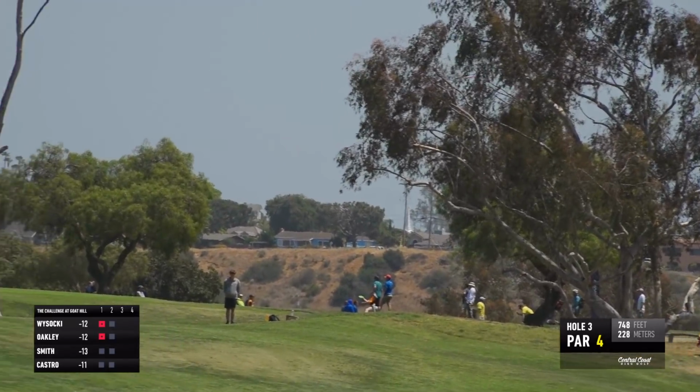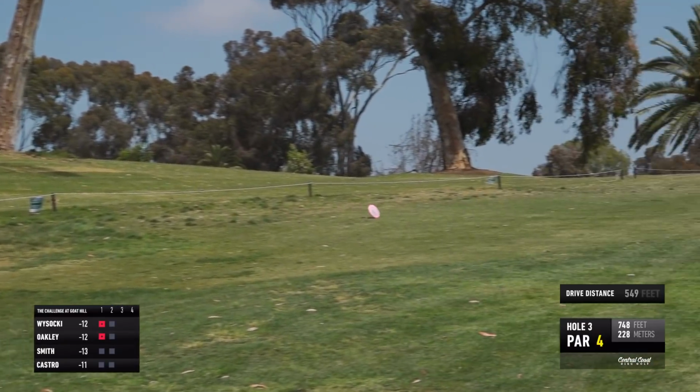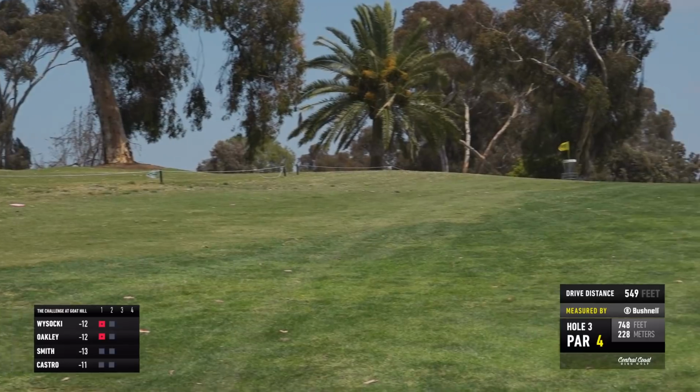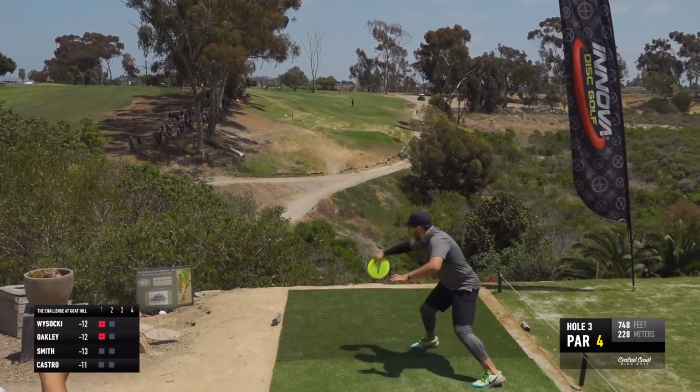That's a beautiful line as well. 74 miles an hour. Look at that lift on the wind there. Oh my goodness, way up top. He's right around maybe under 200 feet to the basket. Eric Oakley with an Evader.